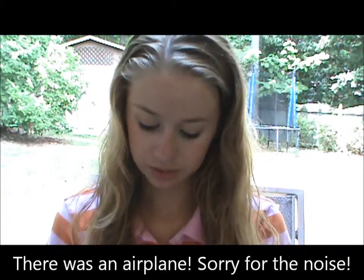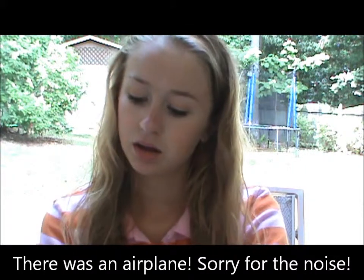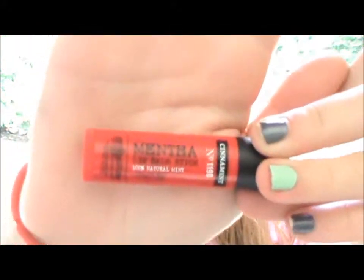Every night, if I don't use that, or on a different day, I'll use my Bellagio Cinnamint Mentha Lip Balm Stick. So it looks like this. This was also in my makeup tutorial. It's really nice. It leaves your lips really moisturized, if that makes sense. I really like this.